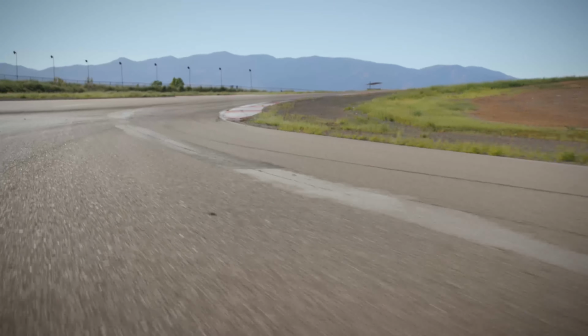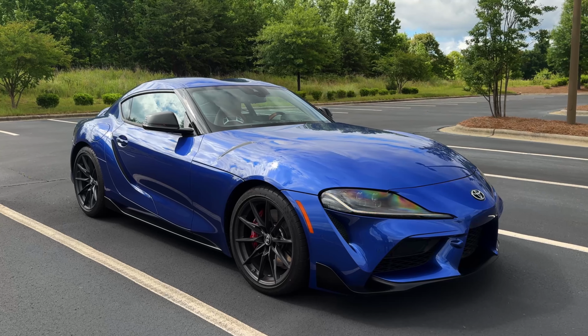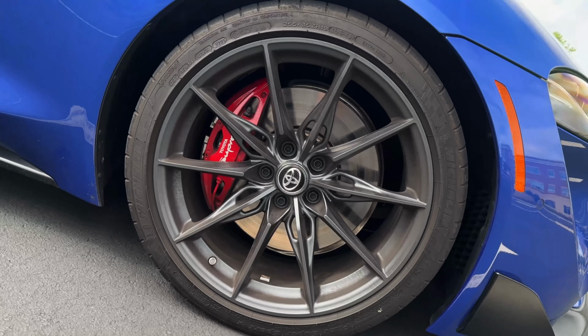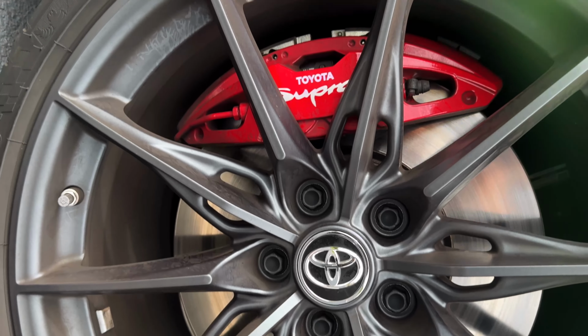And with the 3-liter inline-6 models, you do get 19-inch forged wheels. With the 4-cylinder model, you get the 18-inch cast wheels. And all these wheels are going to be wrapped in 255 wide tires in the front, 275s in the back.